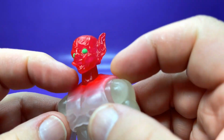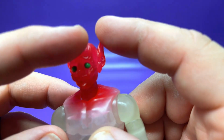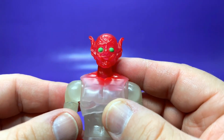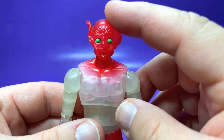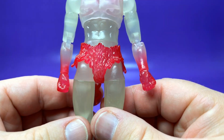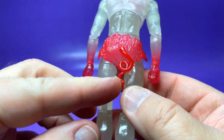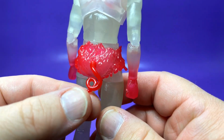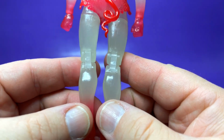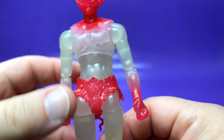Here's a closer look at the head that comes on him in the package. He has no horns, but he does have these tusks protruding from his mouth, and these really big bat-like ears, which is vampire-style ears, which is really cool. I love this beautiful gradient from the red down to the clear translucent plastic. You have some nice gradient on the hands as well. He has this loincloth and this little piggy tail, which looks really cool. It's not articulated, it doesn't move. Then it gradients from that clear color back to the red for the feet.